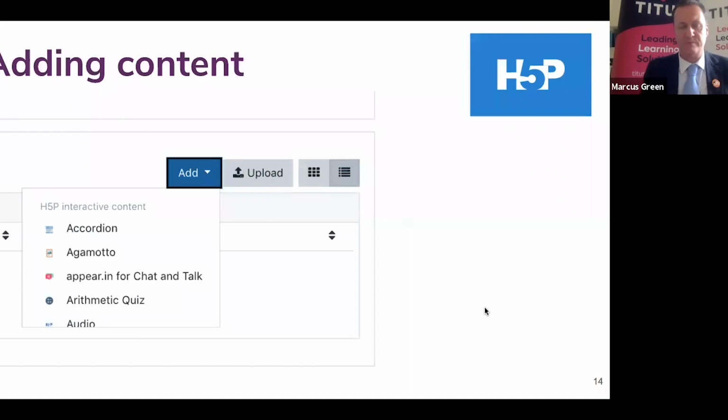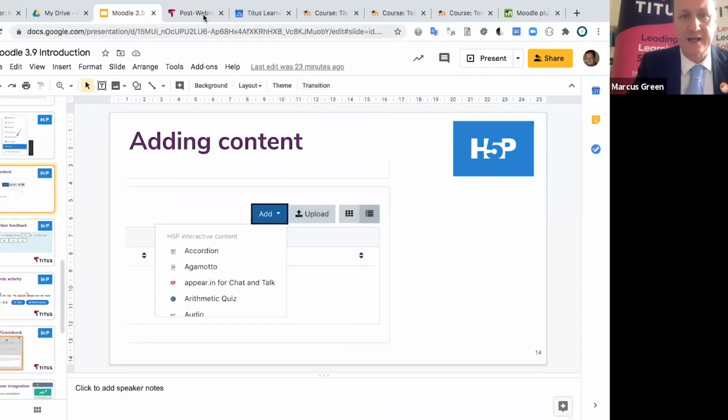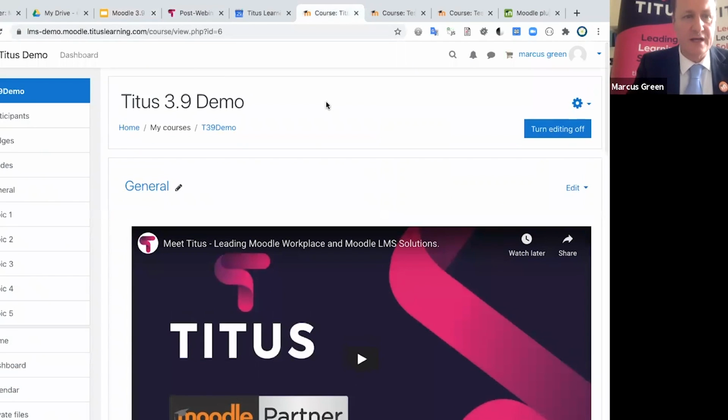And perhaps this is a good moment for me to stop the slideshow and start showing you actually on the live site. So if I can hit the escape button and go to one of our live sites, so you can, rather than just screenshots, actually see the live site. So here we go. I'm going to this course here. This is a Titus Learning publicly visible website.